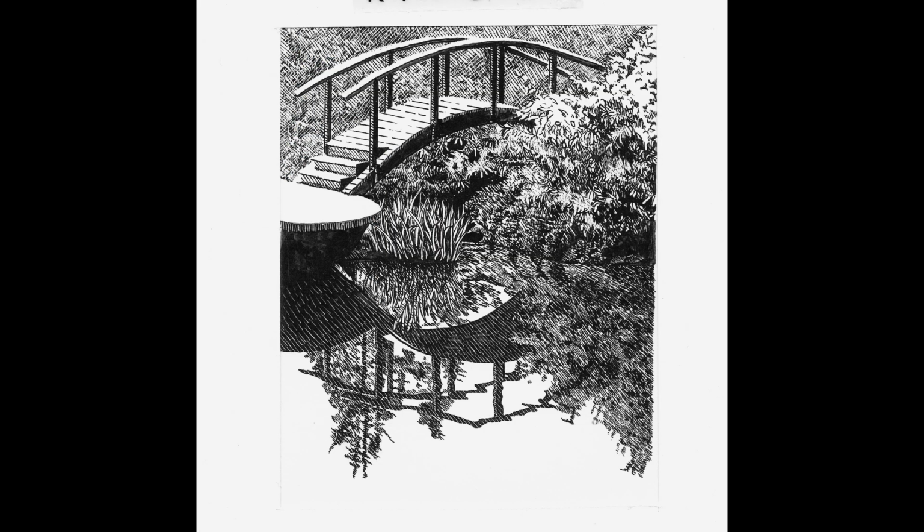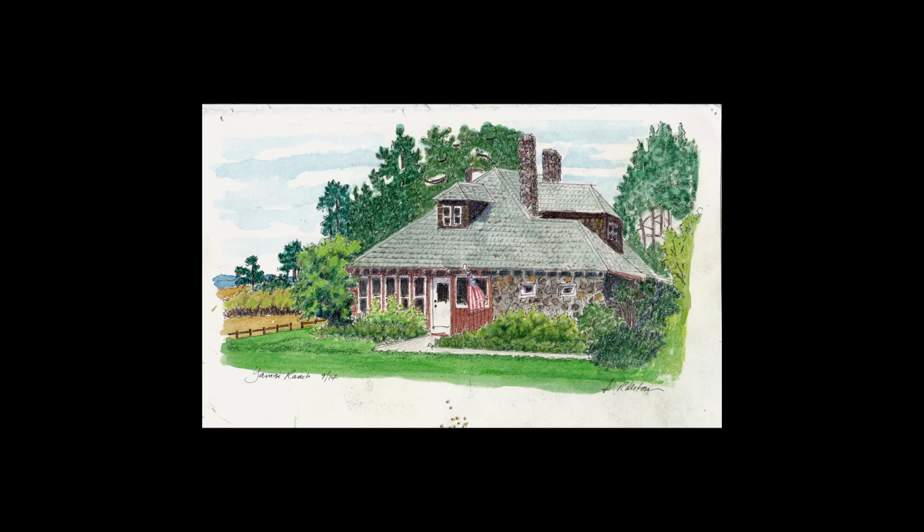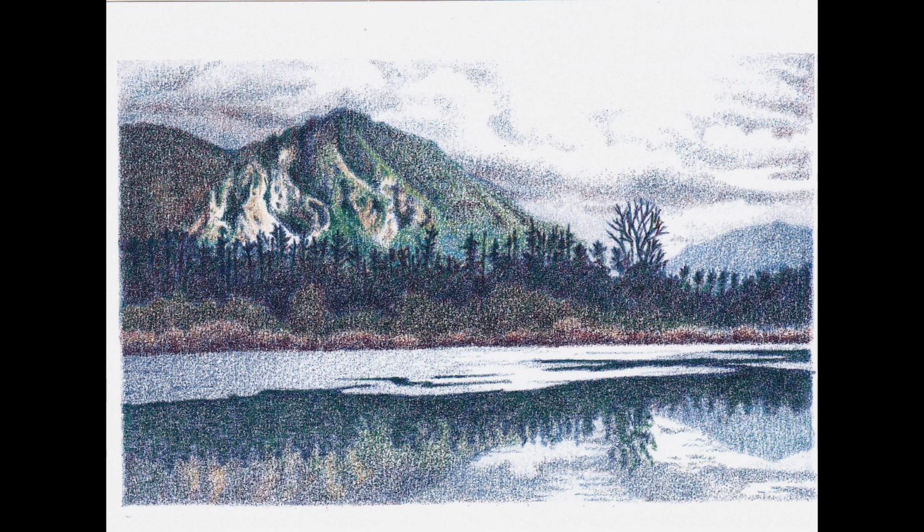Well, as I walk along anywhere, I'm looking for subjects. I'm curious about shadow, light, color. It's just part of me.